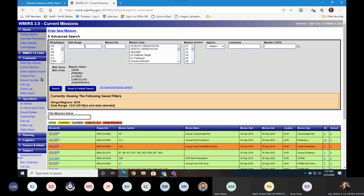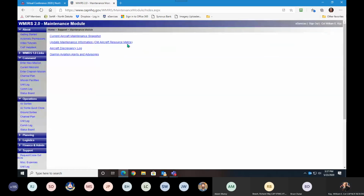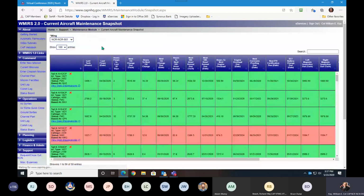Okay. Go to the maintenance module. Go to current maintenance, or current aircraft maintenance snapshot. And right here on the left, it'll give you the tail number, the aircraft type, call sign, its status, FMC, NMC, whatever, and whether it's based at MLE or BKX or GFK. That's where you can find that.